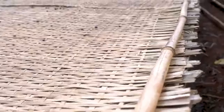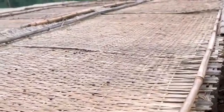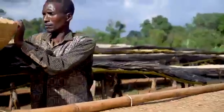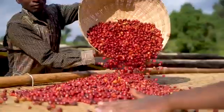In Ethiopia, coffee is often dried on raised beds that are woven or made of mesh in order to allow air to circulate around the fruit. This allows for a more even and uniform drying of the cherry on each table, which might comprise individual lots.